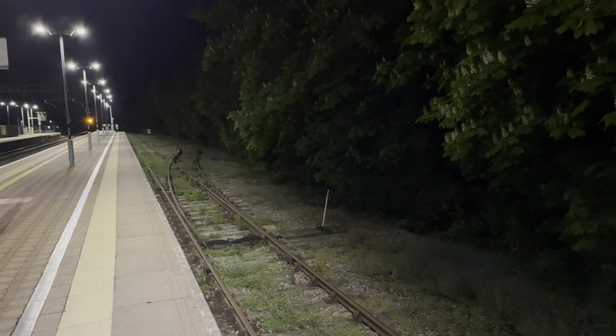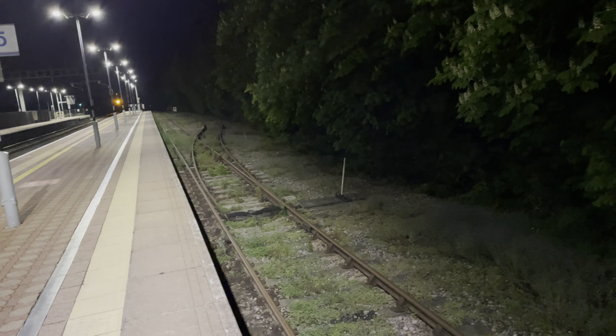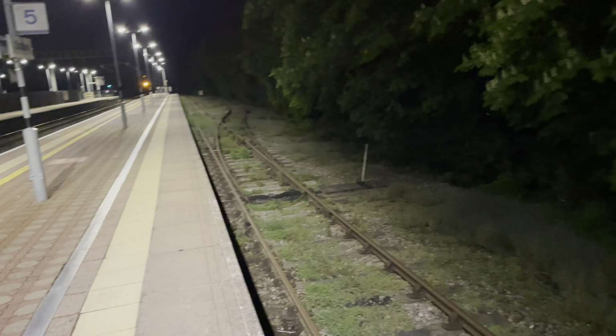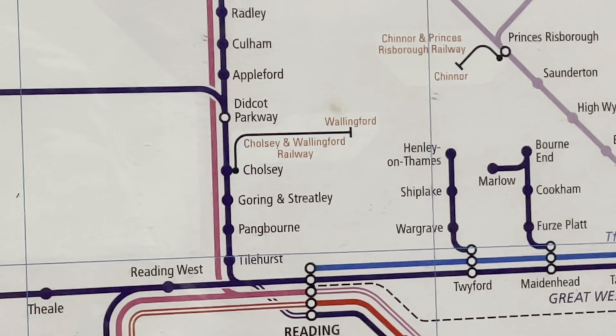This here is the abandoned Cholsey and Wallingford Railway. This used to go to Wallingford and past near where my old primary school is, and also the old church as well. I believe there's a few stations in between there, one of them being called Church End Road Station, which is actually just near my old primary school. Another small one.